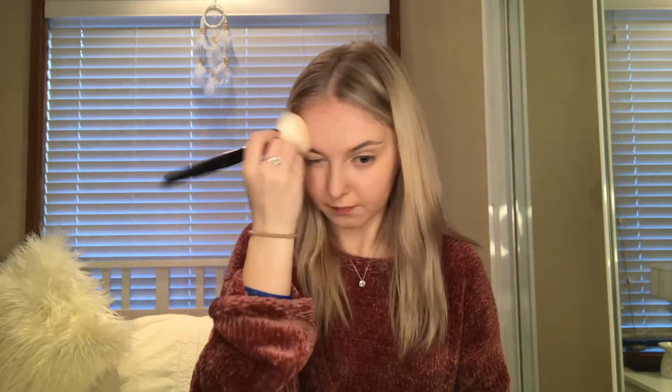So next for setting powder, I'll be using the Too Faced Born This Way Ethereal Setting Powder, which is this one right here. And I'll just be popping a small amount of this into the lid and just using what I need from there. So you well and truly don't need much. I'd say about that will do my whole face. Especially with this foundation, I feel like, because it's fairly matte actually. And just dusting that over my eyes and just mostly my T-zone. I love this powder. It is just amazing. I love you. Brittany, you're talking to setting powder.